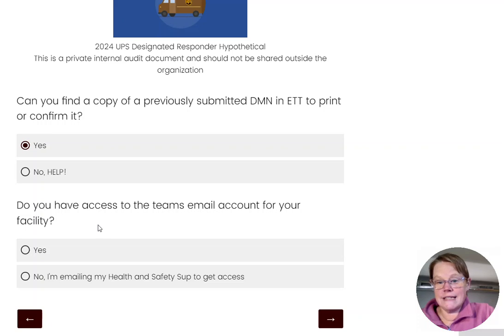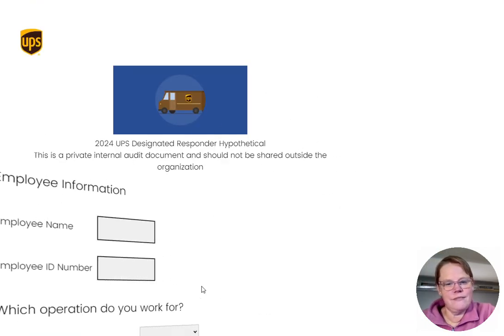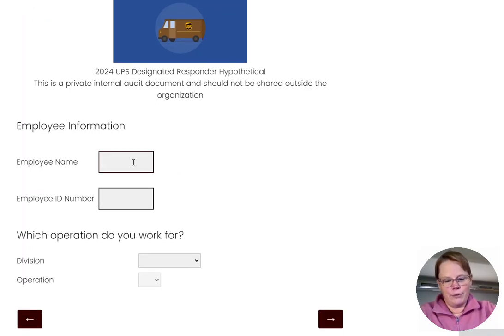And do you have access to the team email account for your facility? Again, if you do not, or if you don't know, email me. I will email you the PowerPoint that I have that shows you how to get into the team email or how to check and see if you can get into the team email for your account. So again, if you're marking that no, please email me. I want to help you. I want to send you these fantastic PowerPoints that I've made. So please reach out.